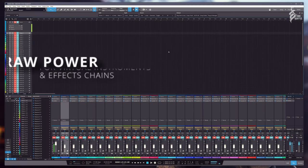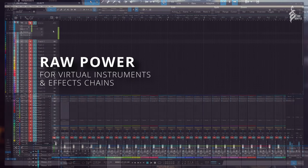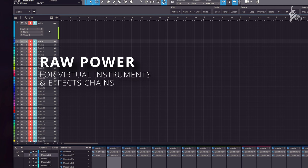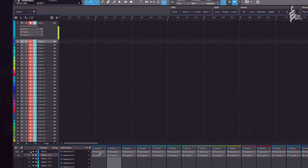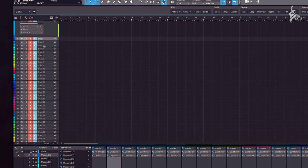So I'm in Studio One. At the moment, what I've got here, you can see my voice is coming through this track here, and I'm monitoring in real time with basically no latency at all. I've got a voice denoiser on there from Isotope and a limiter on there as well. And then down here, here's the crazy bit.